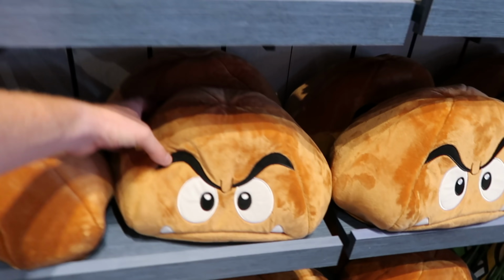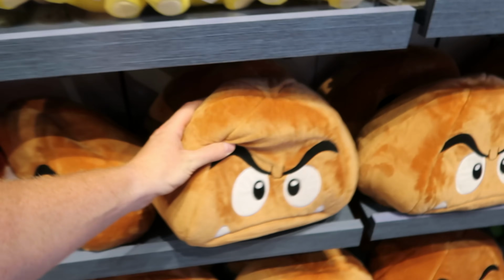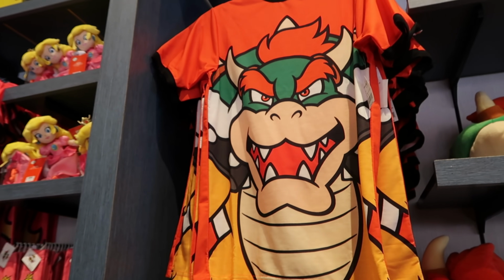They have Mario and Luigi. Oh yeah. Oh, we all know these little guys. And these, oh, this is a hat. Wow, okay. And these hats are $32. Love that. Oh, look at the Bowser t-shirt. Again, super vivid in person. You gotta see these in person. The coloring on these t-shirts is amazing.